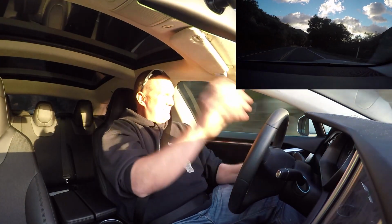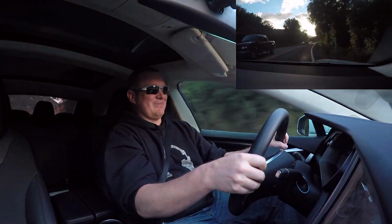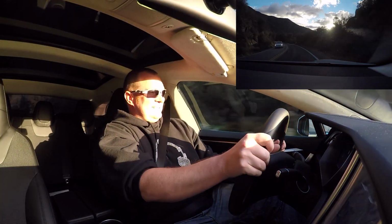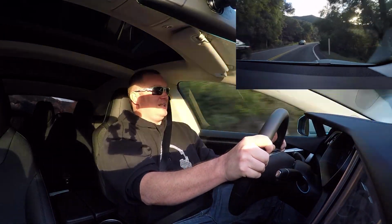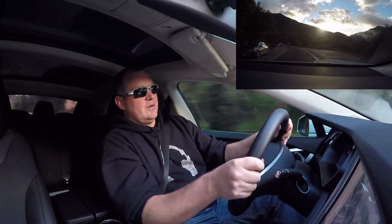Oh, I don't like the braking. Once you get through the regen, I don't like the braking. It doesn't feel like it's enough. But man, it's pretty. Super impressed with the autopilot. Super impressed with the technology in the car.